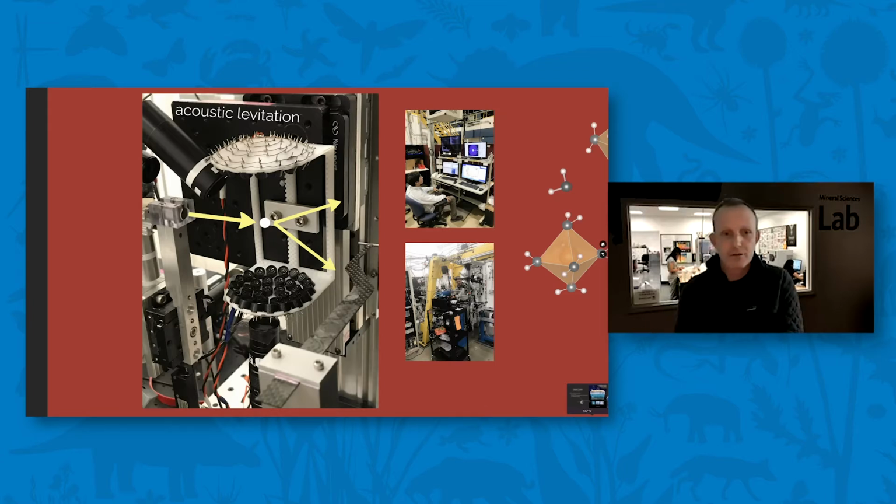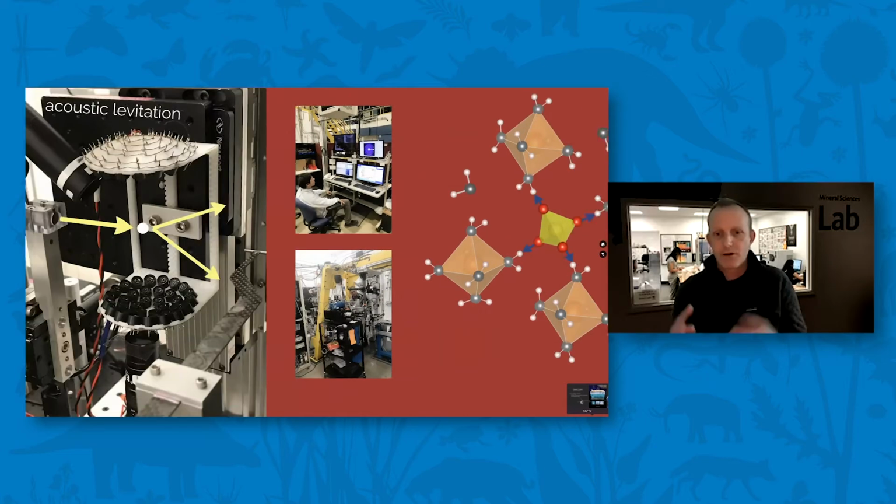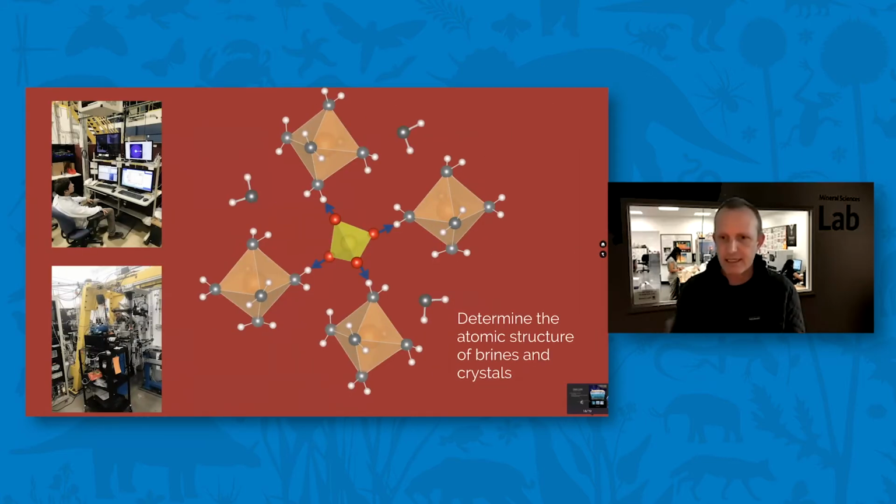The reason why we do this with an ultrasonic levitator here at the Advanced Photon Source in Chicago is we also want to understand these bacteria are living in these liquids, but what is the liquid that they're living in? What is the molecular structure of that brine fluid? And how can that help us inform how these things persist, live, and eat, metabolize nutrients? So that's why we do those types of experiments.